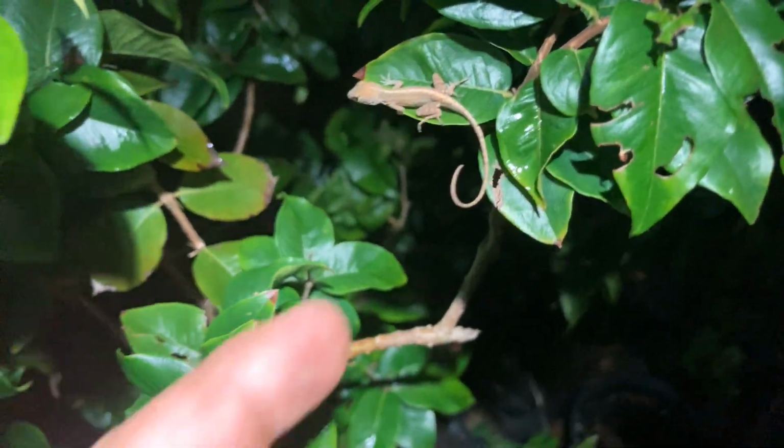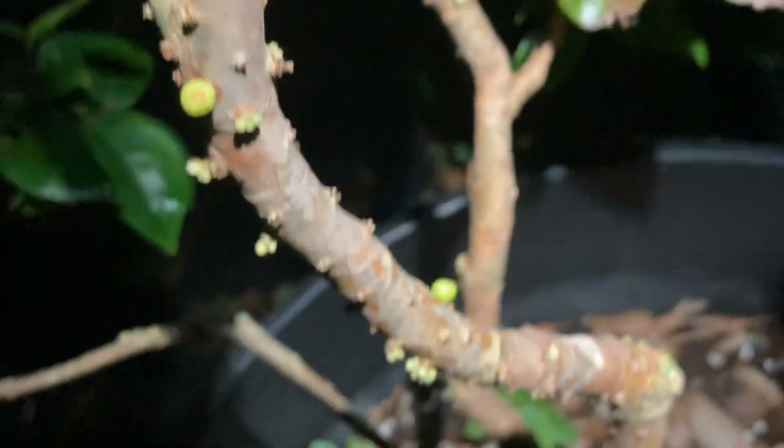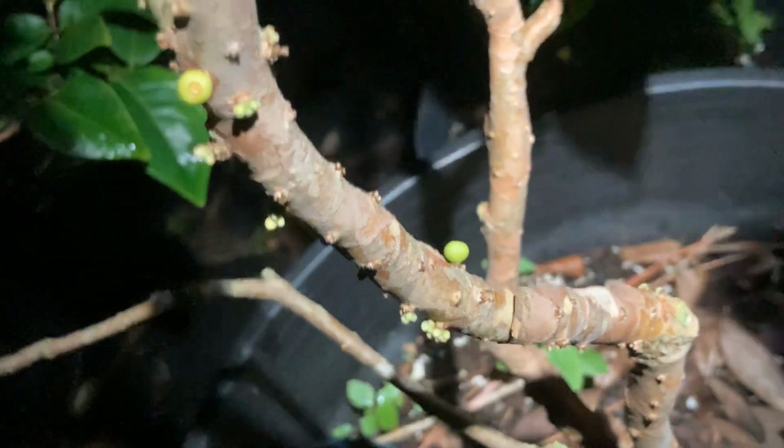Look at that little fella. Look how cute he is. Can I touch your tail, buddy? No. Okay, well, look over here. This is the first time it's ever made fruit. I should probably stop disturbing the lizards.